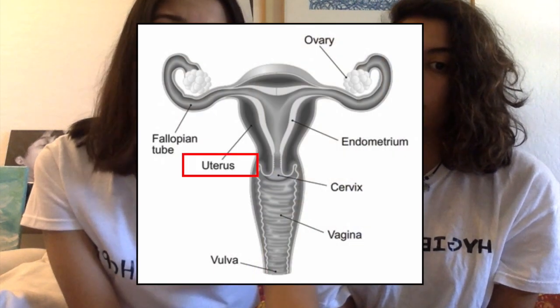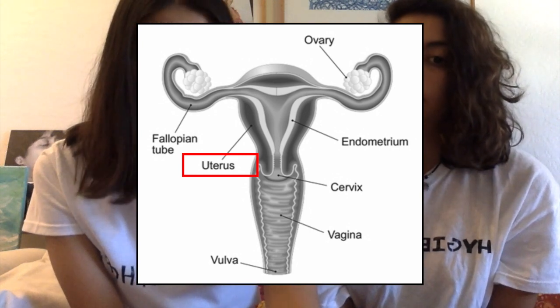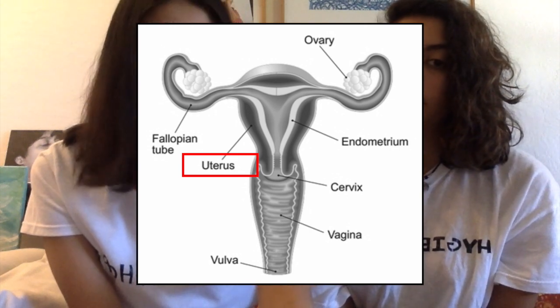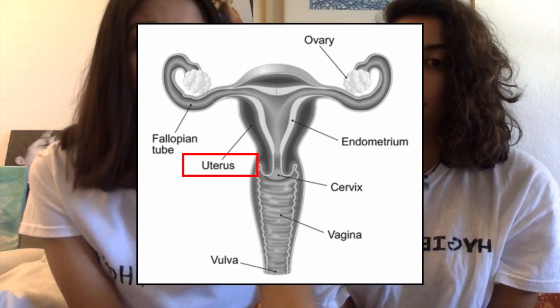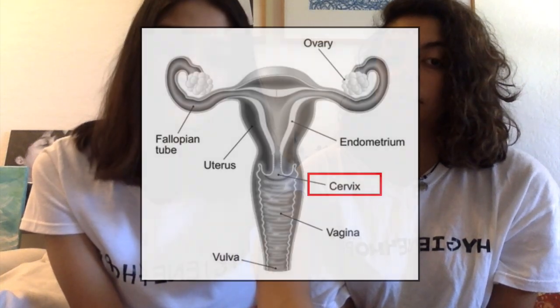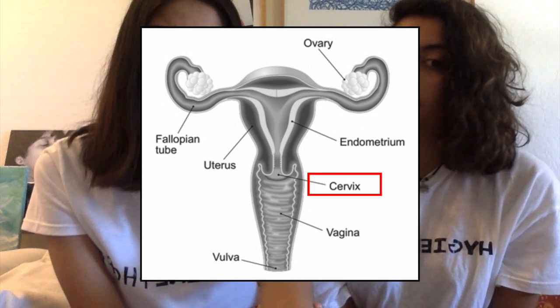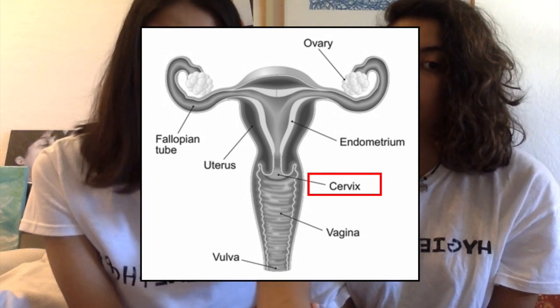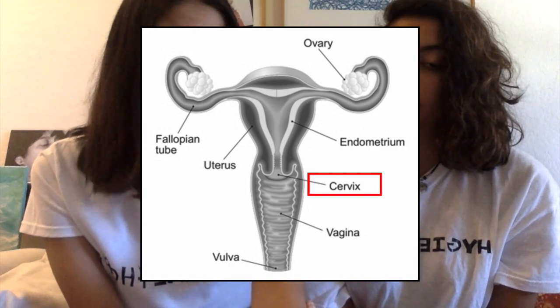The uterus is the inverted, pear-shaped female reproductive organ that lies within the pelvis, between the bladder and the rectum. It's very muscular, with a lining that during reproductive years changes in response to the release of different hormones. The cervix is the bottom part of the uterus, separating the body of the uterus from the vagina.